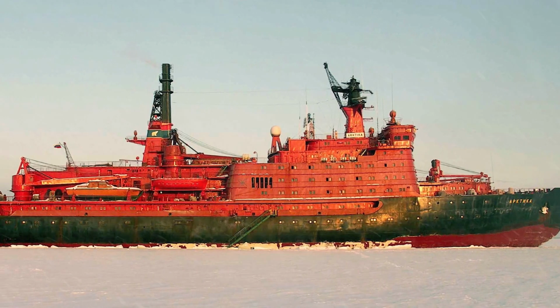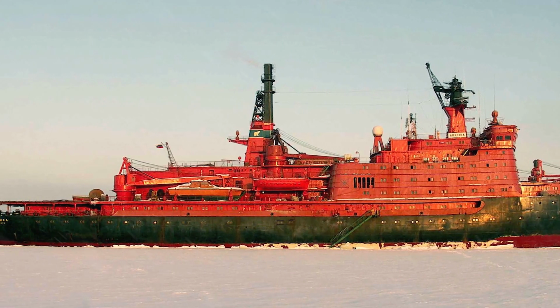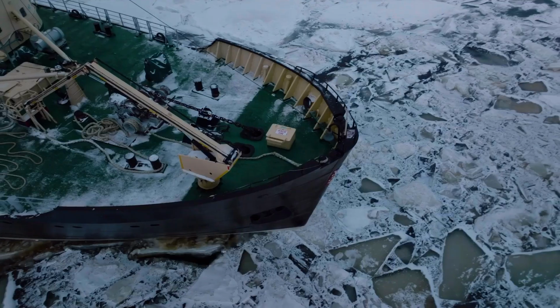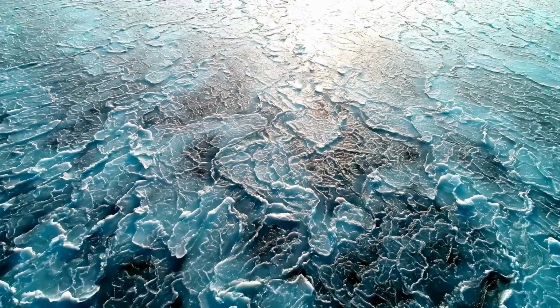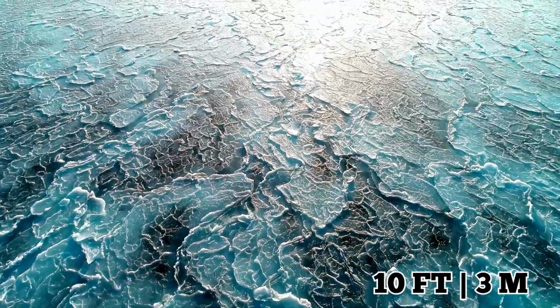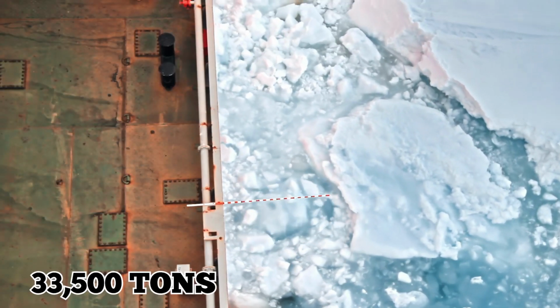The second Arktika is the lead ship of a new class of icebreakers that are much larger and more powerful than their predecessors. It was launched in 2016 and fully commissioned in 2020. It can break through ice that's up to 10 feet, 3 meters thick, and has a displacement of 33,500 tons.